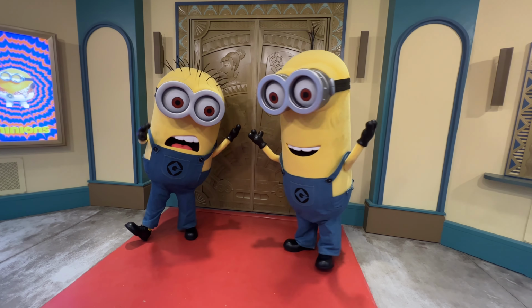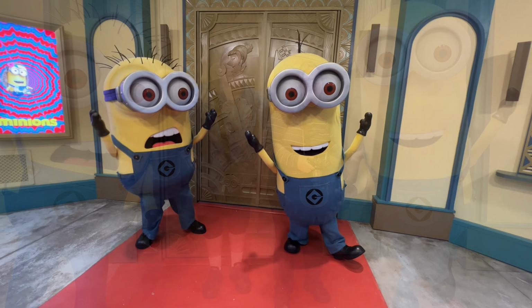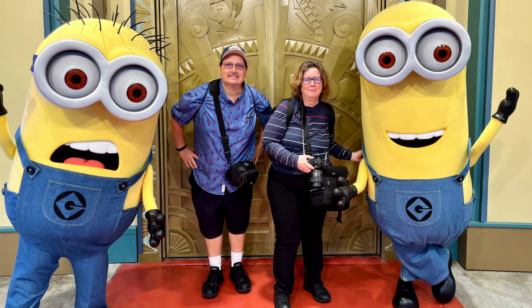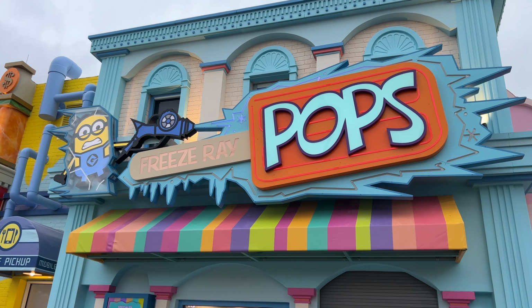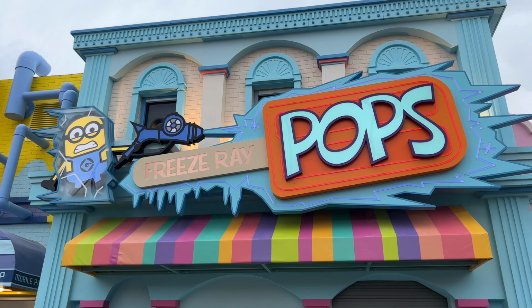And I prefer meeting them here than in the exit of the Despicable Me Minion Mayhem attraction. It's a much better location. It's a lot brighter. That area was so dark. So I think this is much better.